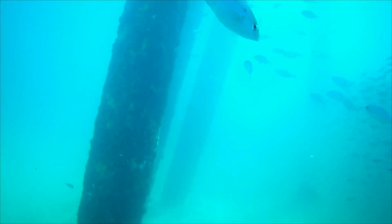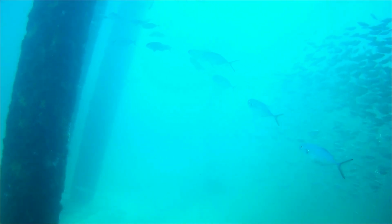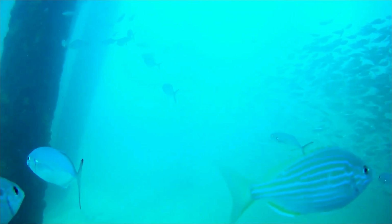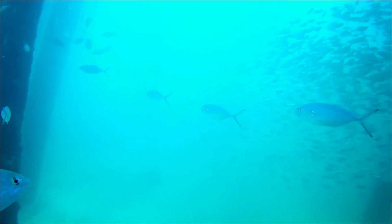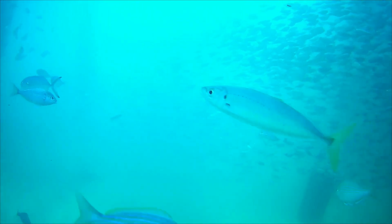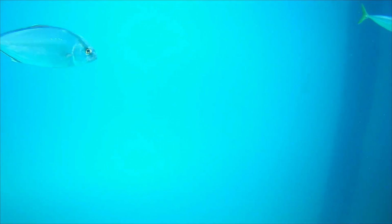Cigar minnows. Again, cigar minnows getting the closest. Blue runner. Try that method. I promise you, you'll catch more cigar minnows easier. And you'll catch them when nobody else is.